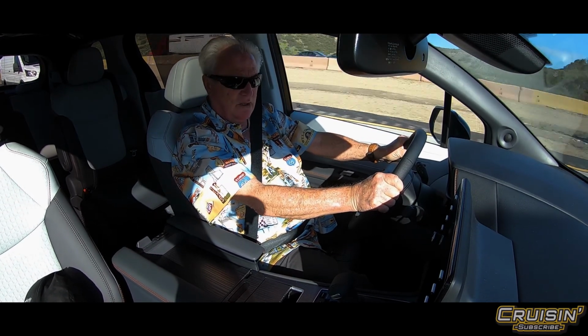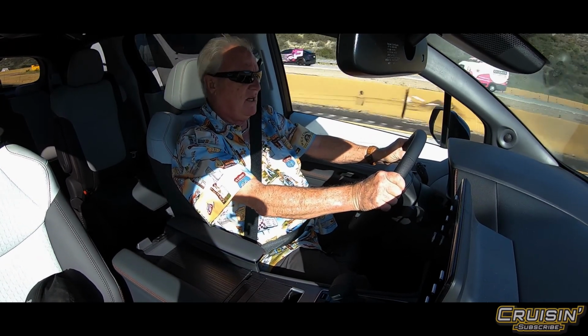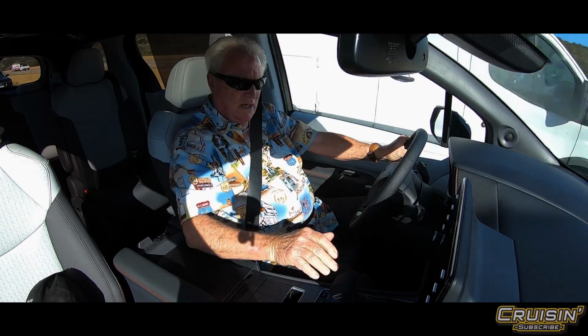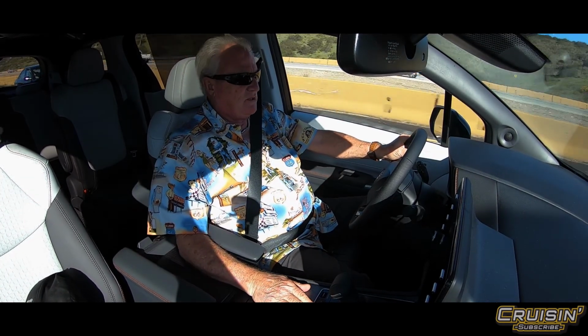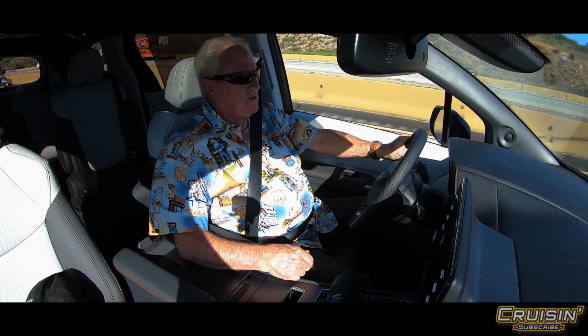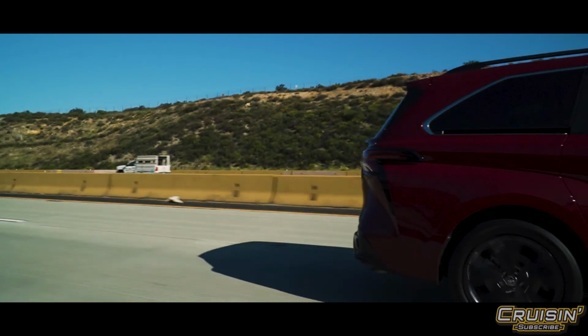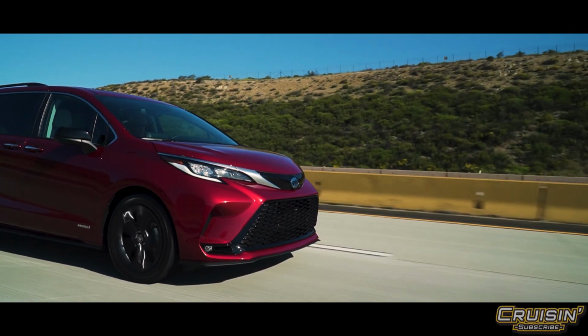And I love the storage. Like I said, the storage on this vehicle is amazing. Not just cup holders, but like where the center console goes, there's a huge box right here between me and the passenger that you can put a ton of stuff in. And then, of course, there's always the storage underneath the center console that works as well.